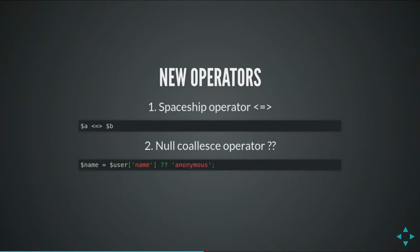We also got a bunch of new operators. There's the spaceship operator. Everyone know where it gets its name from? It kind of looks like Darth Vader's TIE fighter. The spaceship operator lets you compare two values, and it'll return -1, 0, or 1, depending on greater than, equal to, or less than. Its use case is pretty much for sorting stuff. If you're writing custom sorting functions, this makes them more concise and easier to read.